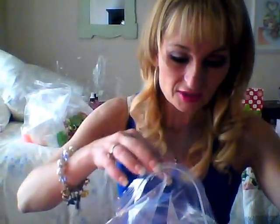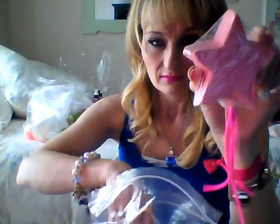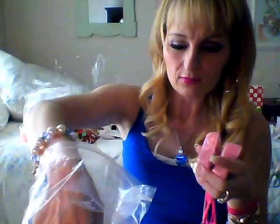I may do my whole tree in Lush this year. I thought that'd be really cool. Lush and candy. I still haven't decided. And here's all these. There's one, two. There's some in the bathroom too.